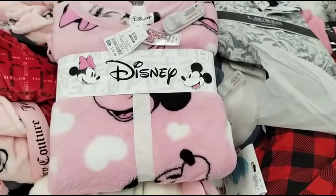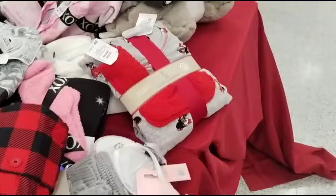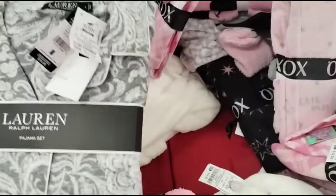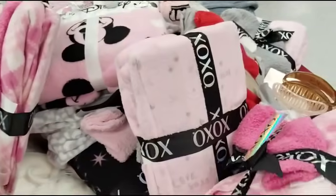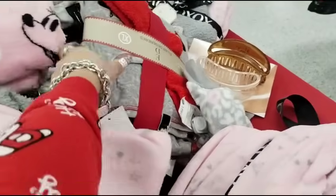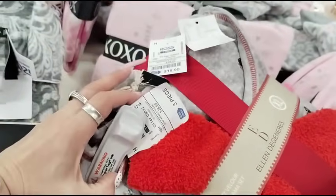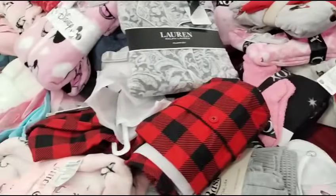And they also have, where is it? I just saw it, sorry you guys. They also have Ralph Lauren for $29.99. Yeah, Ralph Lauren is going to run you a little bit more. And then I saw a cute one, but the employee took it. This is extra large Ellen DeGeneres. This is a three piece, and this is going to be probably $16.99. Yeah, I wonder where that lady put it. That was a cute outfit.